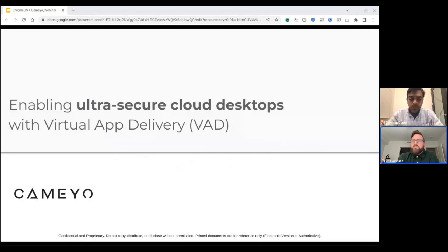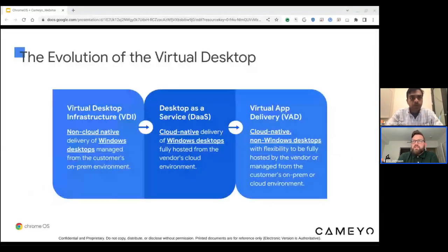And so, here at Cameyo, what we do is virtual application delivery. And what's really cool about it is it's really an evolution of maybe where we've been, historically with the adaptation of VDI going into organizations.